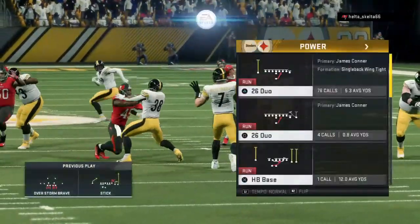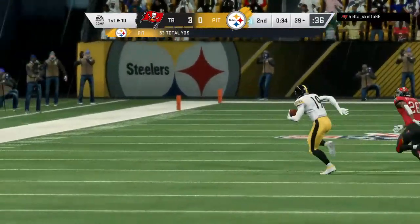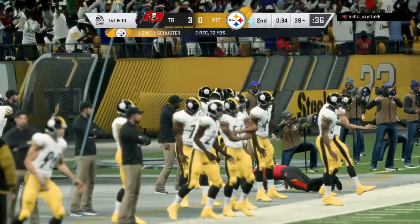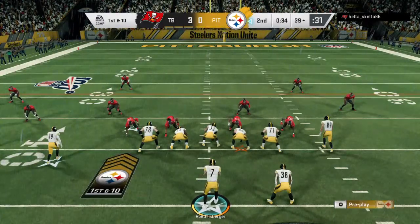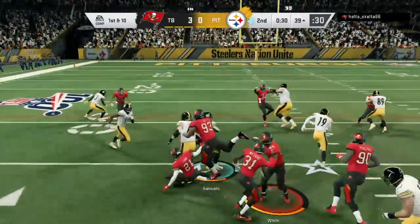The catch and run, good for 24 yards. Quarterbacks love slant routes because the receivers are breaking right into their line of vision, and receivers love them as well because they're getting the ball on the move and able to catch it and try and get upfield and gain additional yardage. On first down, it's Samuels.